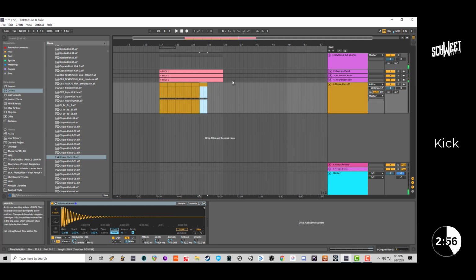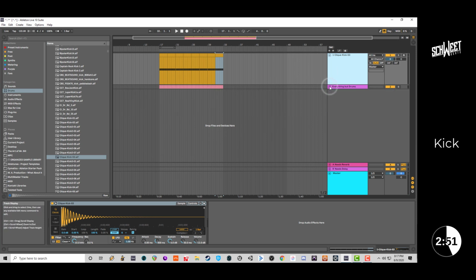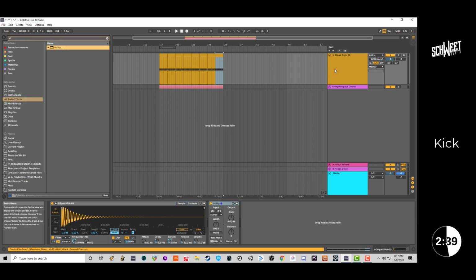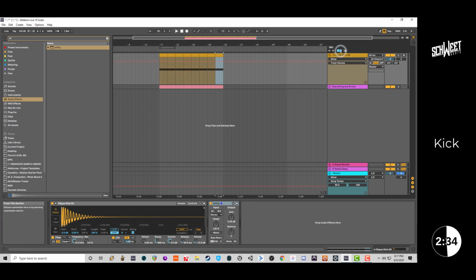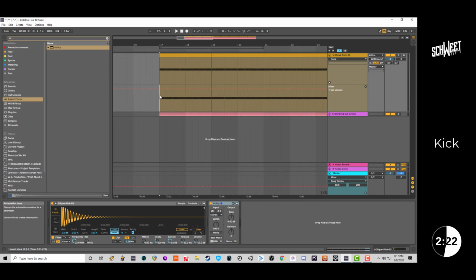It's actually really hard to hear the kick, and that's because there's all these different synthesizers. So we're going to try a trick that I learned from YouTube. Grab a utility here, and we're going to add automation. We're going to modulate it so that it ducks right when the kick happens.